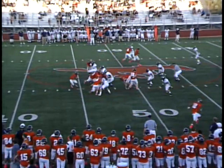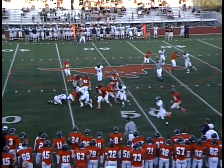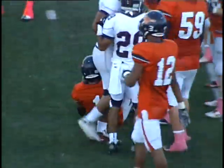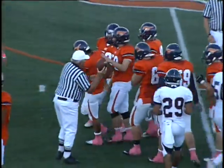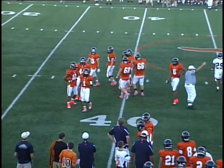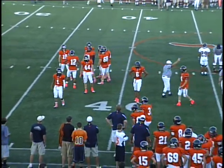Barton finally came back and made the tackle. They're pulling the guards there and nothing. Nothing for Hall. He actually loses a couple of yards. And that'll be the end of the first period of play. Mountain Crest leads 3-0.